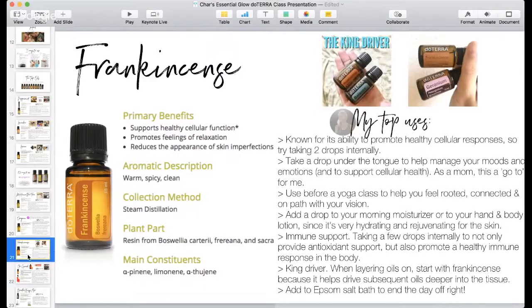going to chat about tonight, and it is frankincense. So if you are not familiar with frankincense, it really is the king of the oils. So when in doubt, really use frankincense. It is such a beautiful oil. I take it internally every day to not only support immune health, but to help with healthy cellular regeneration. So it really is one that is good for promoting healthy cell turnover.